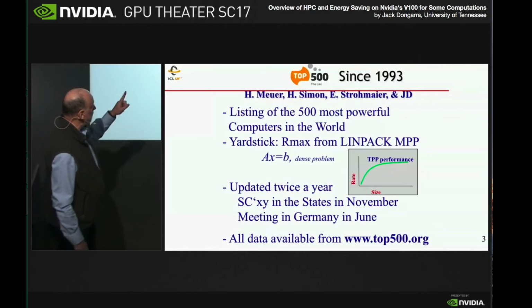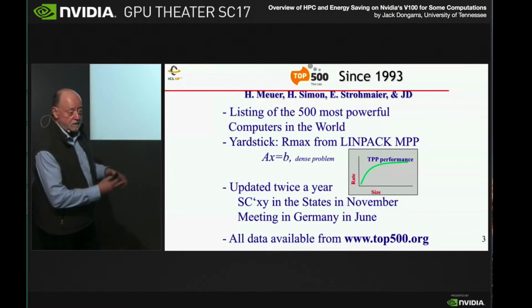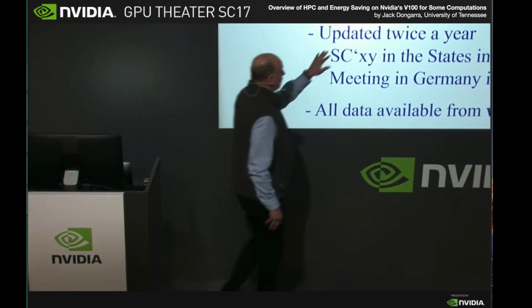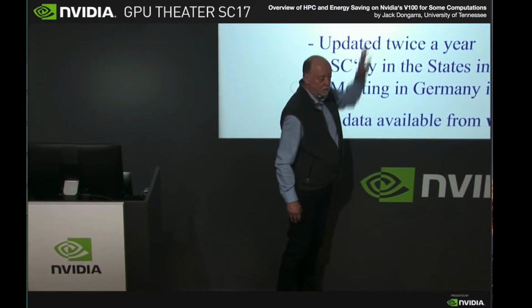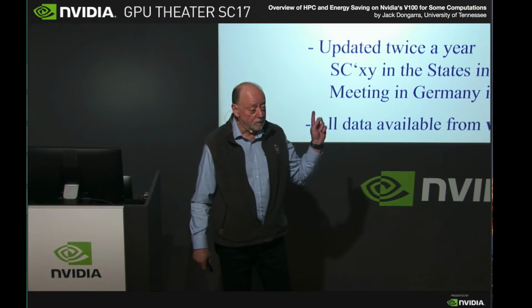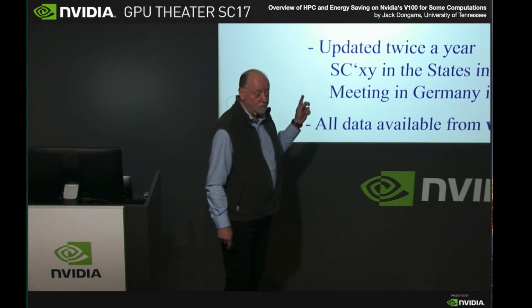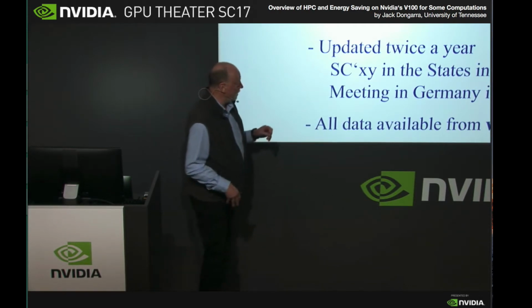So I'm one of the authors of the top 500, along with Horst Simon and Eric Strohmeyer. The top 500 lists the 500 fastest computers, and they're ranked according to a benchmark. That benchmark is called the LINPACK benchmark, and the benchmark is solving this linear system of equations, AX equals B, where the matrix A is a dense matrix, and the idea here is to make that matrix as large as possible, solve it using Gaussian elimination with partial pivoting, that's part of the rules, and compute a solution. The solution has to be computed to 64-bit accuracy, and there's certain rules about how one has to do that.